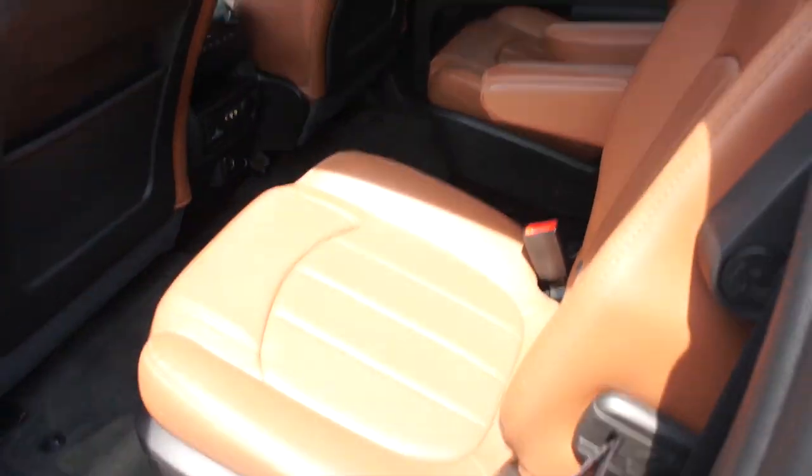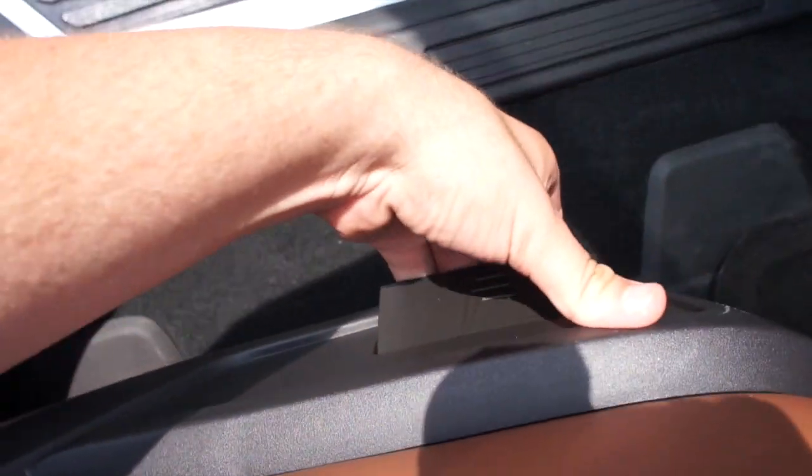We'll go ahead, just bring this back and step in. And bring the seat back. Now, like I said, I'm 6'2", I can fit in the third row, and it's the same leather there. So same goes for the second row. Same leather back here, and I can fit perfectly behind myself.